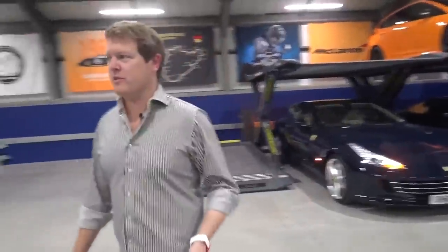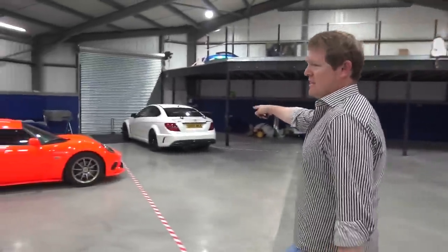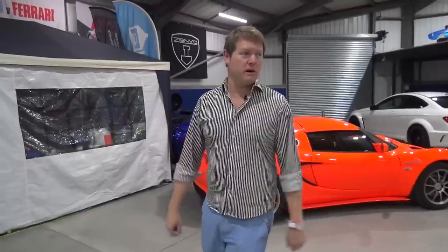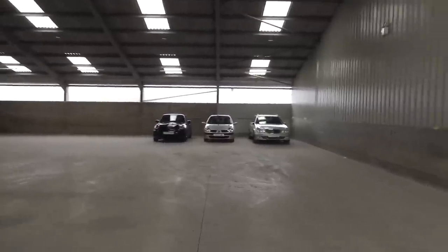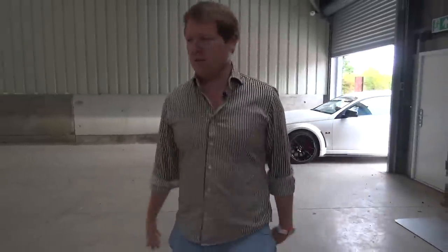Right, lasso is done. So next up, I need to move the Lotus and the C next door, but that should be easy. And then we'll be pulling in the truck with parts ready for the lifts. Right, barn two, come on in. Quite windy today. We'll work out where we're gonna park the C63. But with the other cars, I think the idea is to use our intended workshop space. So kind of right here.